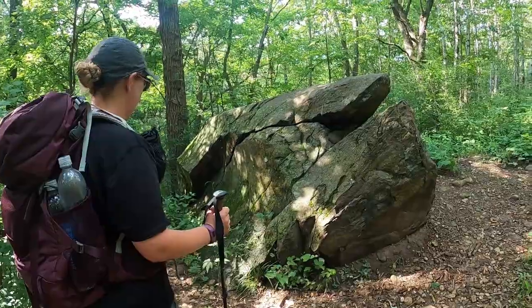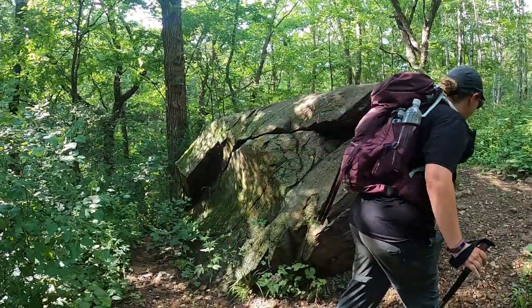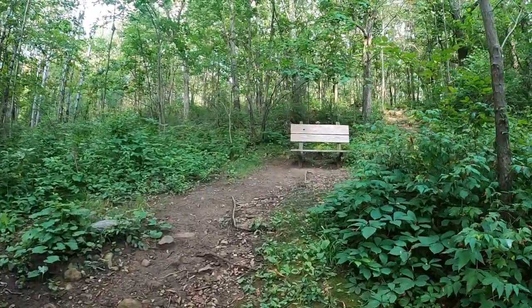No. Huh. It must just be because of his size that it's named. So yes, this is Elephant Stone, a point of interest on the Ice Age Trail on the Blue Spring Lake segment.